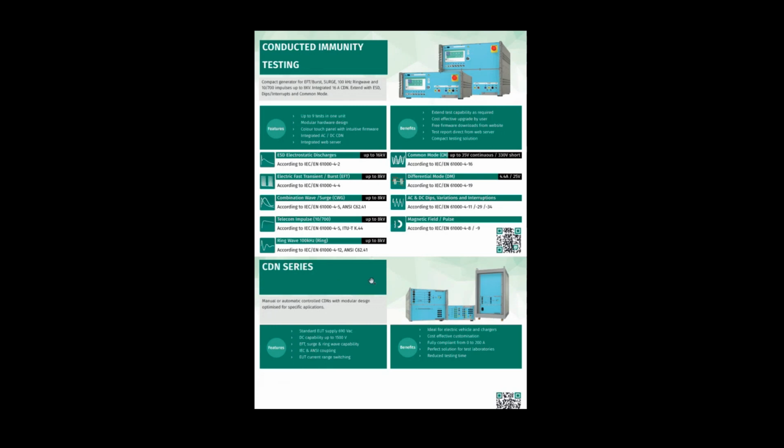As I mentioned previously, these generators have a single phase, 300 volt, 16 amp power line CDN built in. For those customers who need to test higher voltage DC or higher voltage AC products, three-phase systems, we offer external CDNs for up to 200 amps per phase, 690 volts AC, and up to 1,500 volts DC.